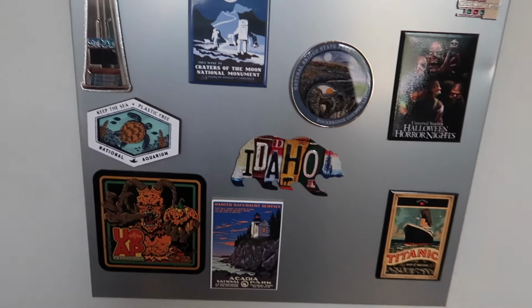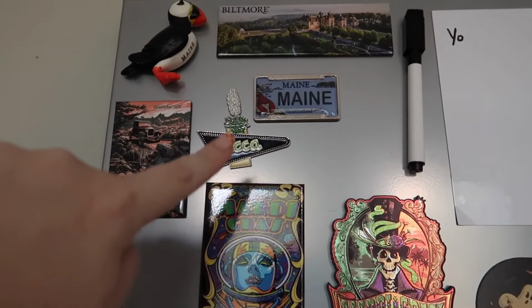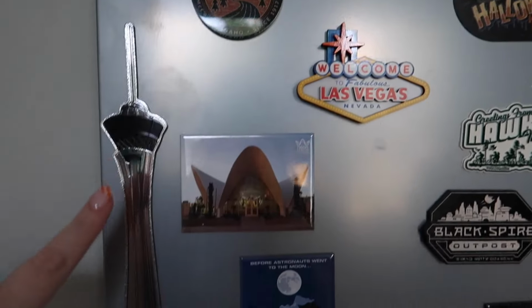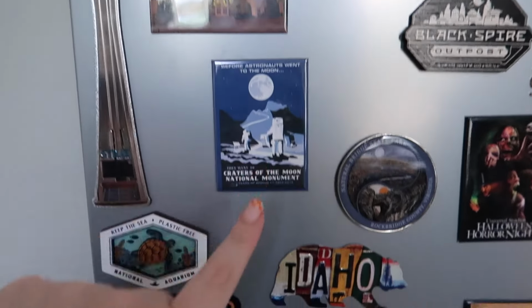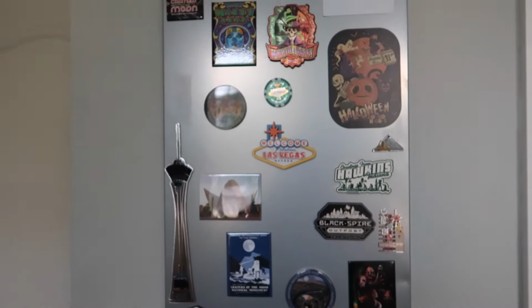I want to go put these on the board. There's the current state of the magnet board. So you could fit in this nice little spot. I've got the Strat here. And yeah, that's where we're at for this magnet board.